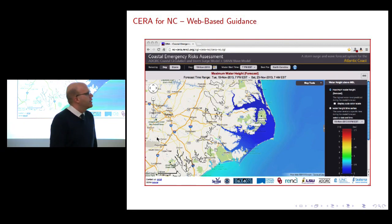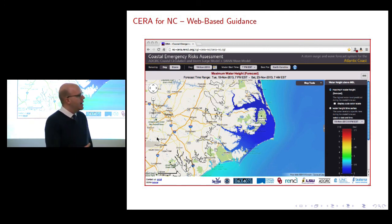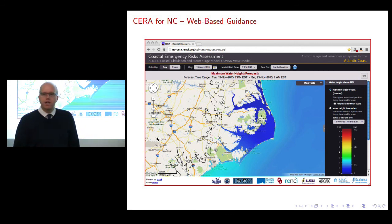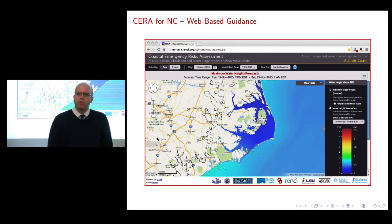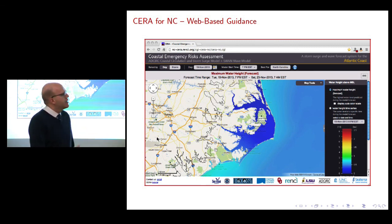Here in North Carolina, the results are shared in a little bit different format. It's done on a website, so you can go to this address, and I'll come back to this a little bit later. They're running their models every day. Even if there's not a storm, they can still pull down wind forecasts from just the base meteorology and then use those to force our models. And then present them in this way for anyone who wants to go and see what might be happening in terms of the waves and the coastal flooding along the state coastline.